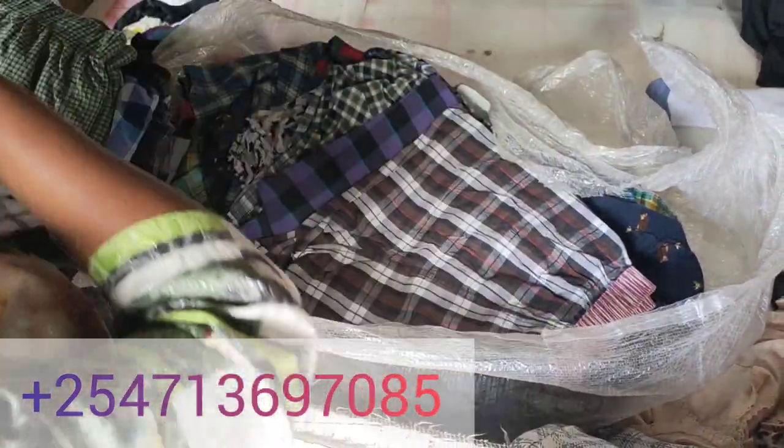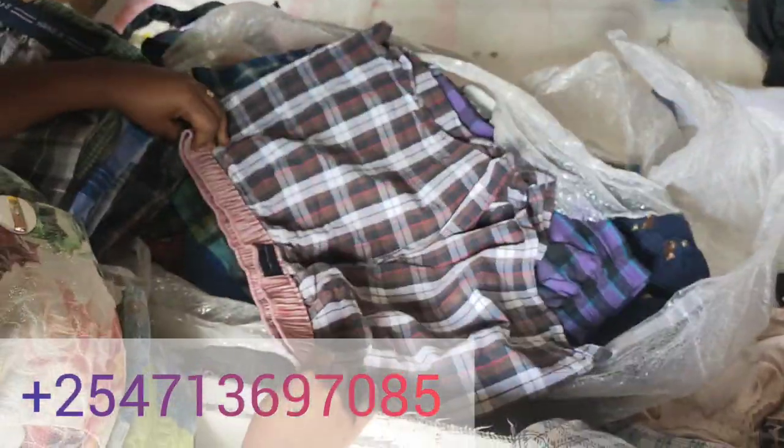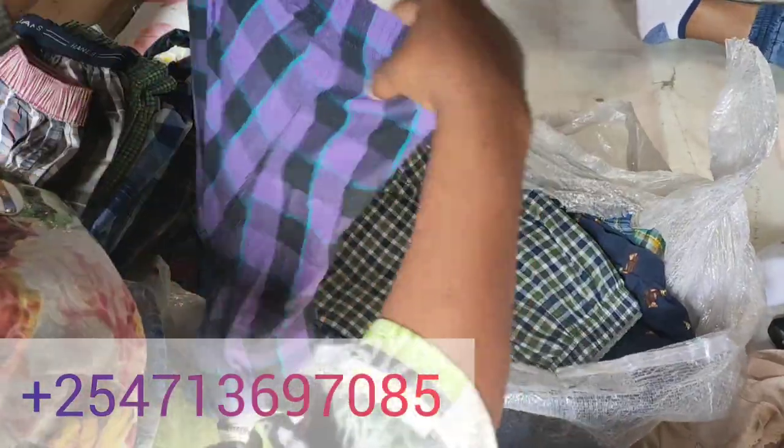And as you can see, they come really super new. They actually usually have tags, because I would say boxers are usually super, super brand new. Most of them come super brand new. They're not worn for a very long time. And this is how they look like.